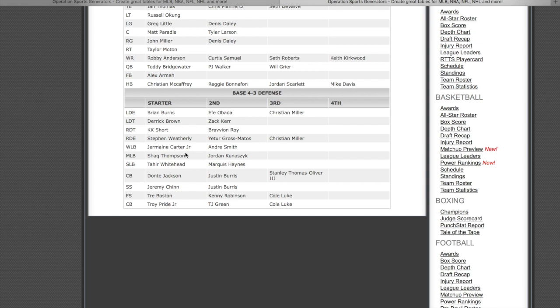I'm here to debate. Shaq Thompson in the middle, and Jordan Kunaszyk, who I absolutely love, and I really, really, really hope we don't cut after the preseason, because this guy's going to be the next Luke Kuechly. He's small, but he is such a smart football player, so I think he's going to be a great backup middle linebacker in this defensive scheme. Smith and Haynes backing up. Haynes might not make it to the team because what he brings just doesn't fit this defense anymore in a 4-3. So yeah, maybe he could develop his pass coverage a little bit, but not right now.